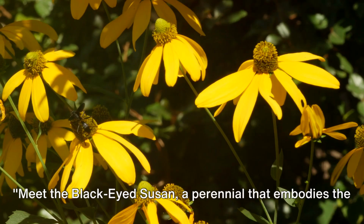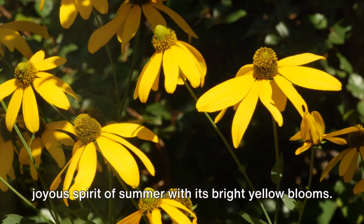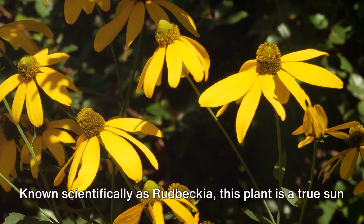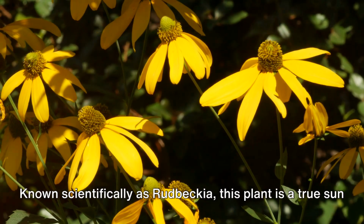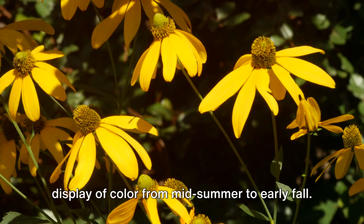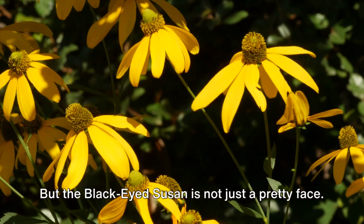Meet the black-eyed Susan, a perennial that embodies the joyous spirit of summer with its bright yellow blooms. Known scientifically as Rudbeckia, this plant is a true sun worshiper, thriving in full light and offering a vibrant display of color from midsummer to early fall.